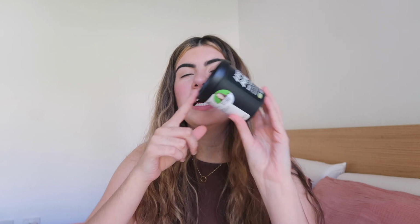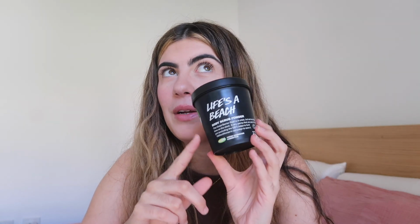Continuing on with the Lush theme, this is the Life's a Beach body scrub. It literally, from memory, felt like sand in a container, which is the goal of it. It was a very abrasive exfoliant, which I quite like. I quite like to actually feel like it's exfoliating, especially because I do get dry skin. I like that the exfoliant scratches at it when it's itchy. I don't know if that's good for your skin, but it's satisfying to me.